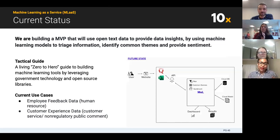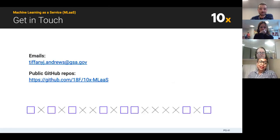And then also, we're going to be doing a Zero to Hero tactical playbook. That allows you to know what government technologies are available to you and what open source technologies you can use in order to start your own machine learning project. Last slide. Thanks so much for allowing me to share this time. I look forward to connecting with you and playing with your data in the future.